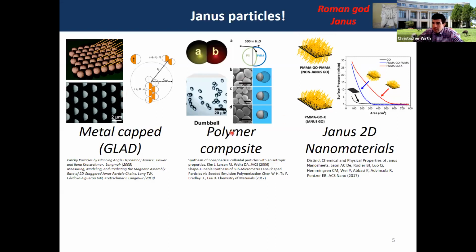There's also these polymer composite Janus particles where, rather than having a sphere with a cap, you actually have two regions of the particle, a composite particle where one region is one material and the other region is a different material. And then a more recent bit of work came out a few years ago on making graphene sheets Janus. What's interesting about the graphene sheets is that they really act as effective surfactants, as you might expect being a Janus particle, but you get the added functionality of the graphene as well. So you have the functionality of the Janus particle in terms of its surface activity with fluid-fluid interfaces, but then you also get functionality as a consequence of it being a 2D material.